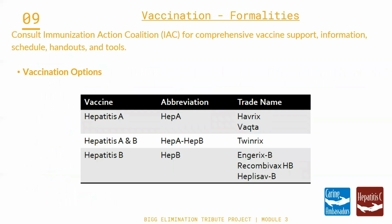There's a few options as it relates to hepatitis A and B vaccinations. In this case, there's 3. You have a hepatitis A vaccine, you have a hepatitis B vaccine, and then you have an A and B vaccine known as Twinrix. When I worked within an addiction treatment facility, this was the one that we used because our population was at risk for both A and B, and it was helpful in being able to maximize the minimal resources that we had for a program that was not funded through grants.